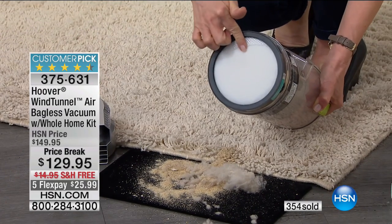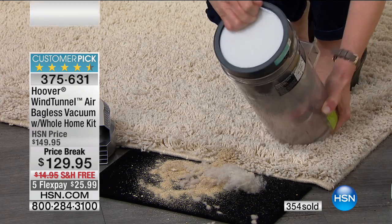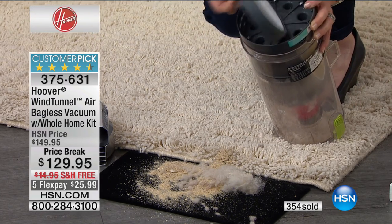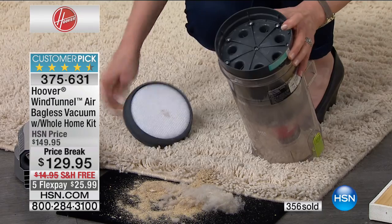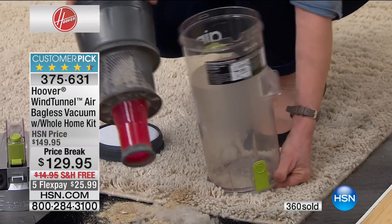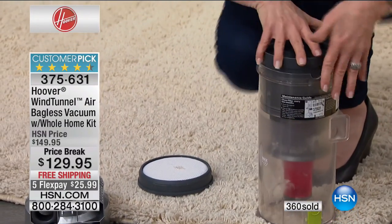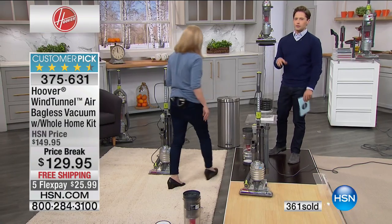You have a rinsable filter. You never, ever have to buy a filter. That's huge. You just pop it off like so. When it gets dirty, you go tap, tap, tap. And this is huge, because a lot of vacuums you don't have access to. If you have pets, it'll get all hairy, and you can clean it off just like that. And don't forget, all those tools only when you shop here at HSN.